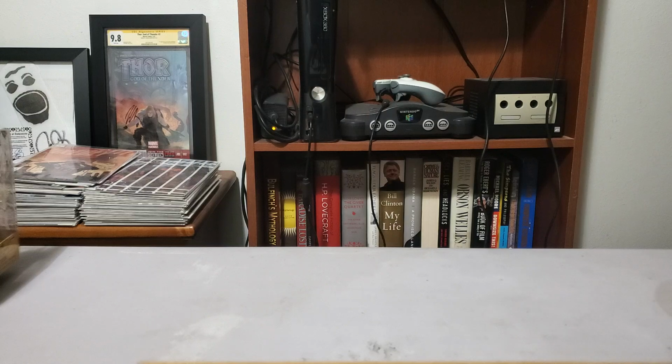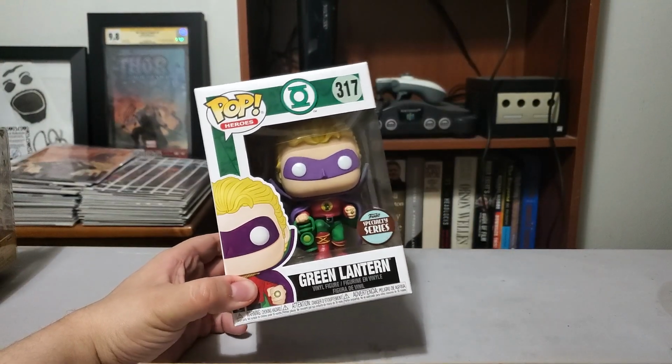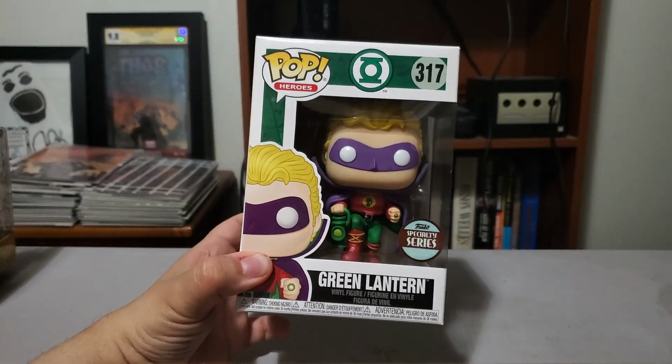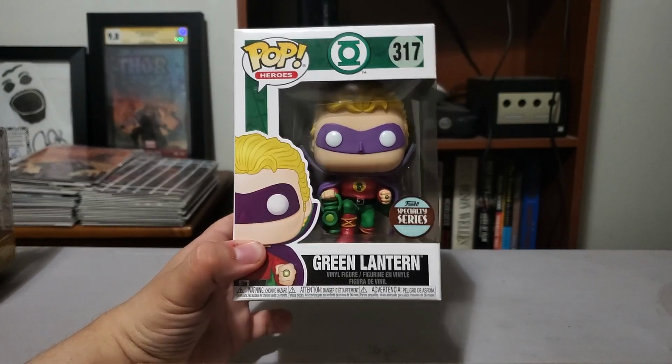Next one, in terms of superheroes, I got an Alan Scott Green Lantern. This says Funko Specialty Series. Exclusive for what? Limited edition exclusive. That's all it says. I don't know what this is exclusive to. If somebody knows, let me know. But yeah, I like Alan Scott.